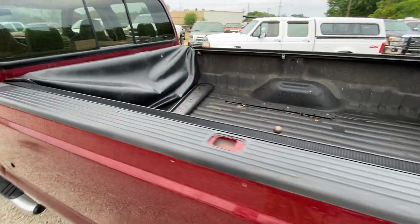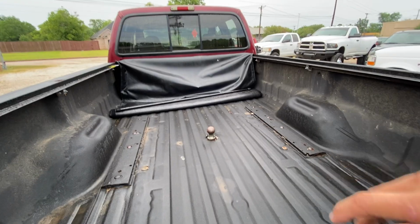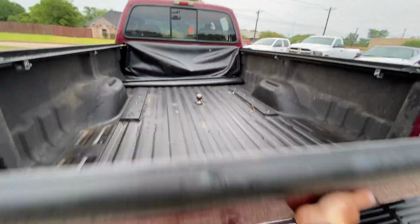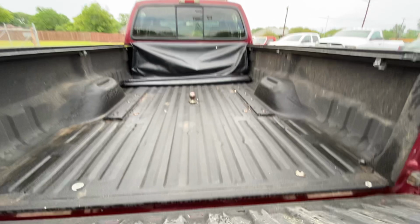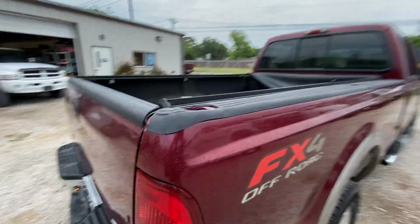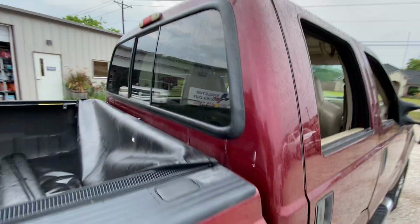Door shuts nice and easy. It's got a factory bed cover. We rolled it up for the pictures. I just didn't put it back on, but it Velcros, just simply unrolls. It's nice and tight, fits great. Got the plates for the fifth wheel and a gooseneck ball. Tops of the bed look great. Still got the cab corners as well. It's pretty rare.